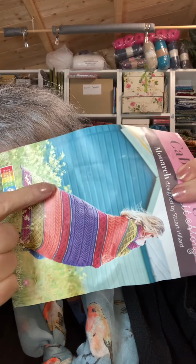So you knit a stripe at a time. You can see like a stripe, and each stripe has got a different cable pattern on. So you'll be an expert in cable, won't you, by the time it's finished? Start with a small one.